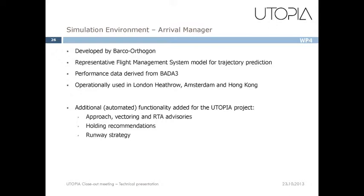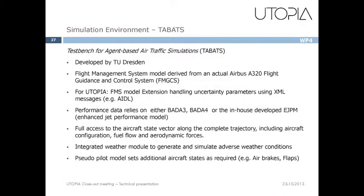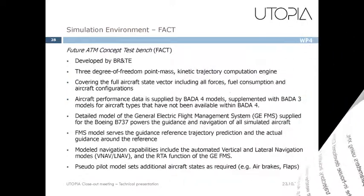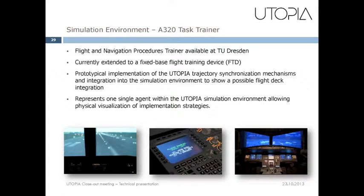You know, Arrival Manager is from Baku. You know, the TABERT I mentioned already before is developed by TU Dresden, and the other one, the BRTE FACT environment, came from the Boeing guys. And what I mentioned, that we are able to bring our 8020 simulation environment as a simulation client in that environment as well. But think about, we have thought about automation. UTOPIA covers the term automation as well, as a single entity controlled by a human. It's not that easy to bring these both ideas together, but we just want to show that we are even able to bring in our stochastic approaches in that FMS system as well. You have the stochastic values there as well, and you can bring them into that system, and you can override and bring some other ideas in.